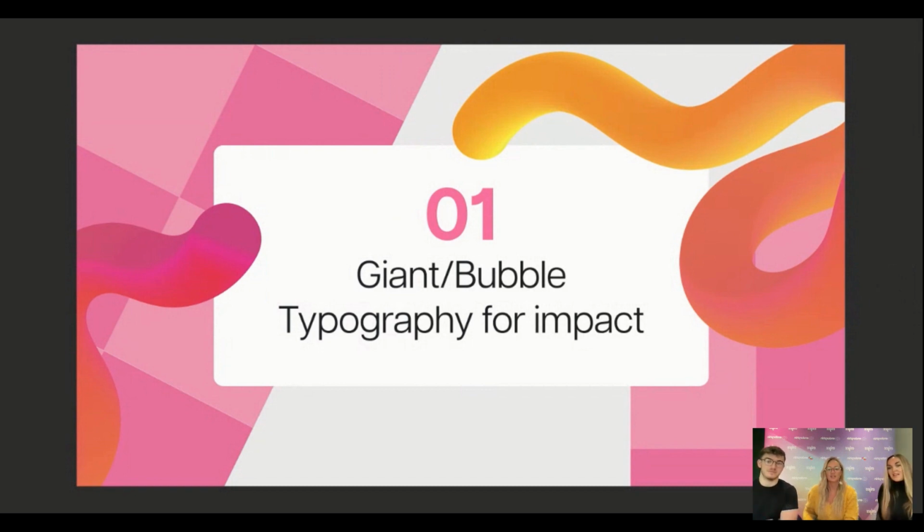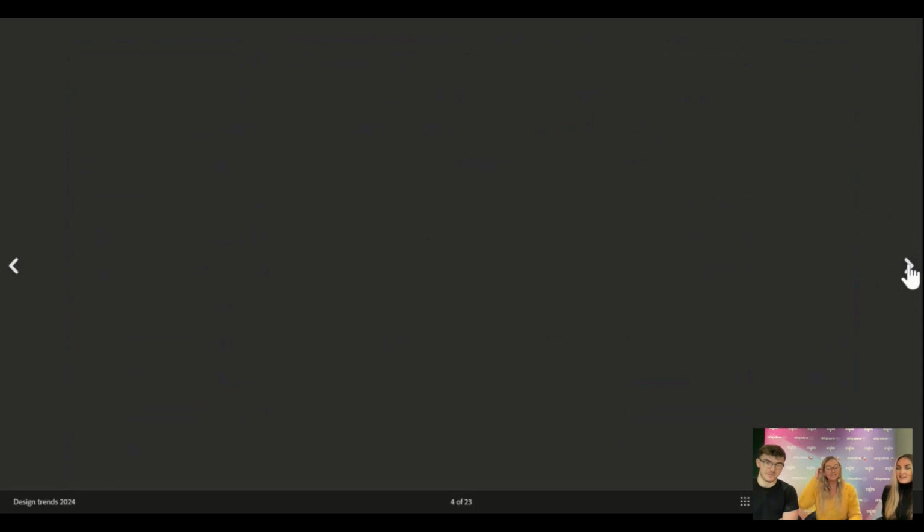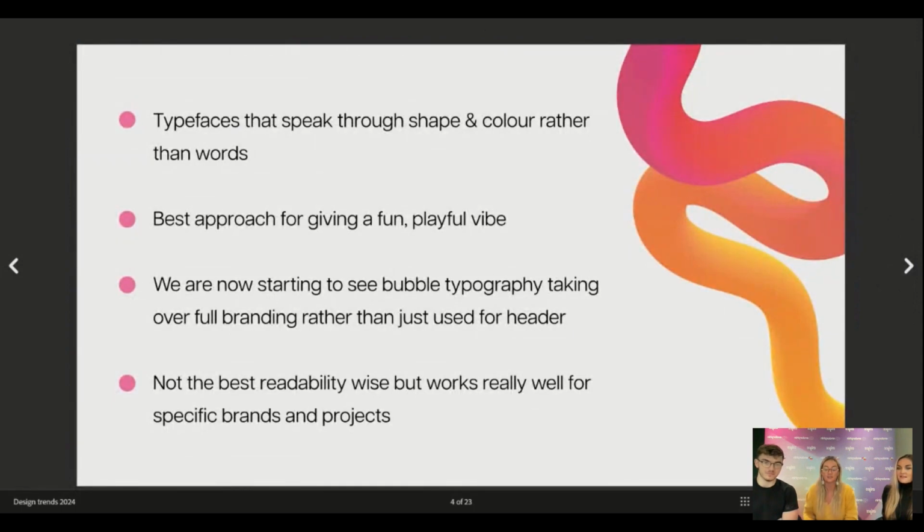I'm going to start with giant or bubble typography for impact. This is not the bubble typography you used to draw when you were in high school. This is a completely different type that's basically taken over a lot of the design industry at the minute. It's a typography that speaks through shape and colour rather than words. It's really good for giving a fun and playful vibe to your work.